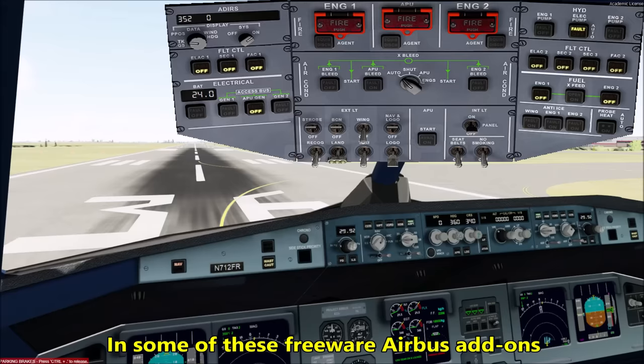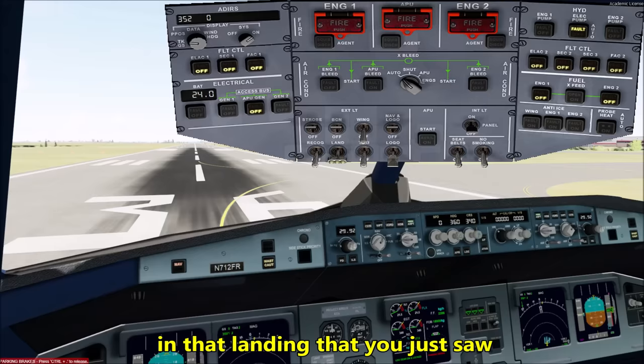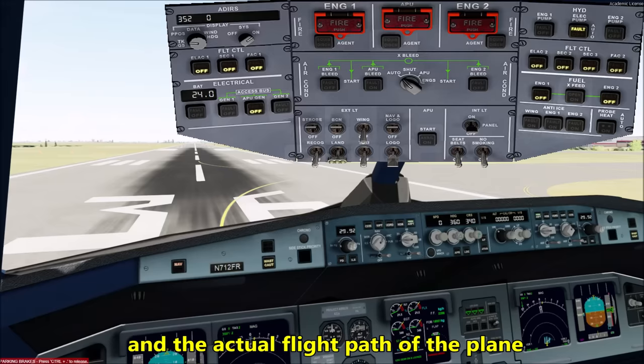In some of these freeware Airbus add-ons that I tend to fly pretty often, you have to make sure that these three switches here are turned off. That landing that you just saw, they were turned on, which created a delayed sort of lag effect between the inputs that I was making and the actual flight path of the plane.